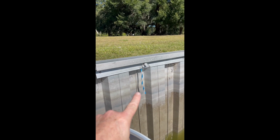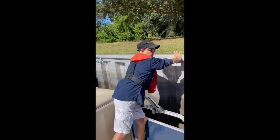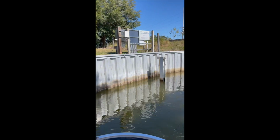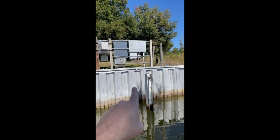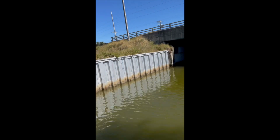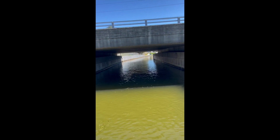You got these ropes here you can hold on to while the lock's filling or emptying. And now we're casting off to get ready to go through. Okay, going through the lock, getting dripped on. If nobody is behind you, do a courtesy and hit that button when you get through. That'll close the lock door for the next people. And now it's on to Lake Conine. It's not Connie, it's Conine.